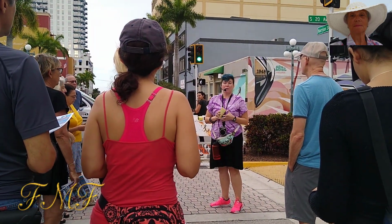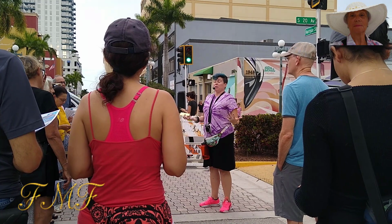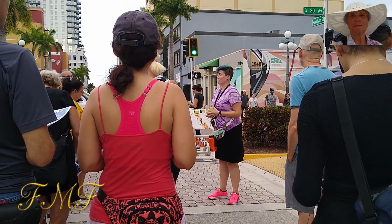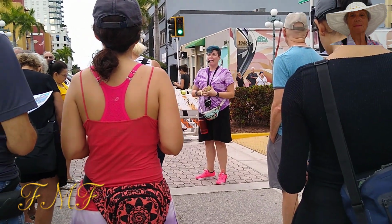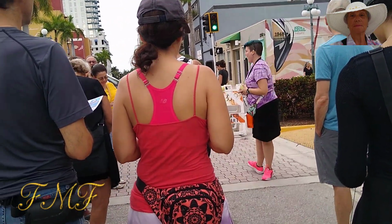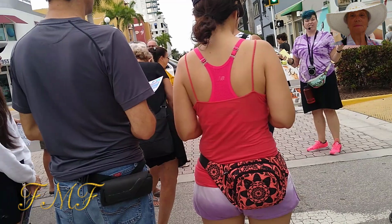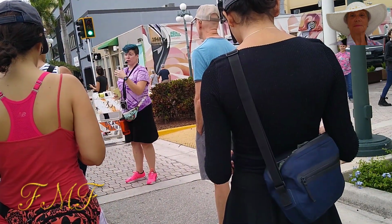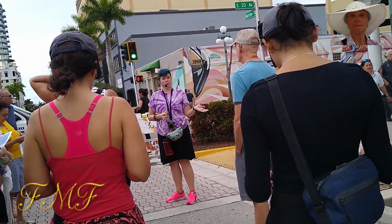But as we walk, please do be careful. Be mindful of traffic. We're still in Florida, so the driving can be a little adventurous, let's say. And make sure that you're leaving space on the sidewalk in case there's anybody with strollers or bicycles or walkers trying to get through.